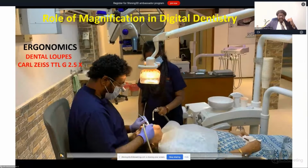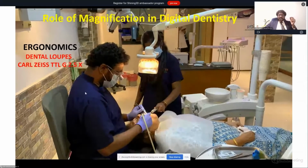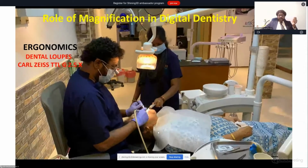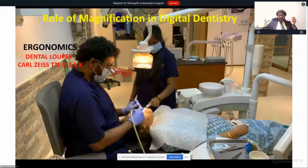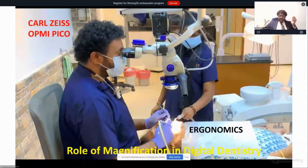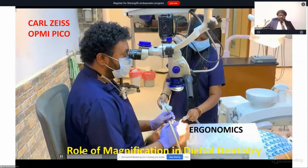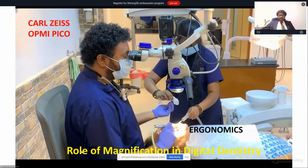If you look at this, the way the magnification is helping us when you're using 2.5x loupes is on the ergonomics part. I'm sitting comfortably at 12 o'clock position and I'm able to deliver a good quality of work and not have stress at the end of the day. So ergonomics plays a major role when you choose your equipment. When it comes to a microscope, you're still able to sit fully straight, where your ergonomics is much superior compared to that of your loupes, and you're able to deliver the highest quality of work possible.